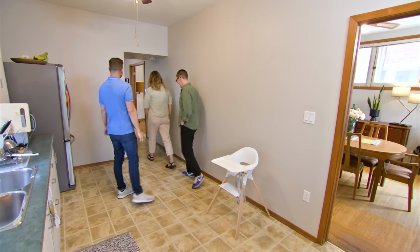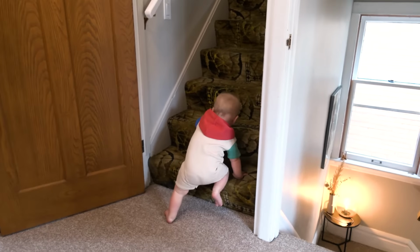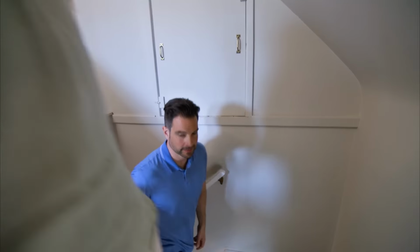All right. Well, looks like Lake's already on his way up. Yeah, he's going to play the drums. He's just ready to do it. The drums. Let's take a look.